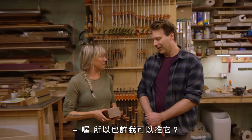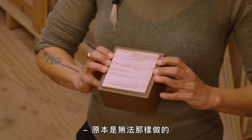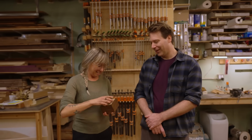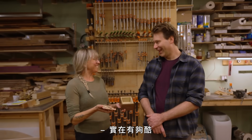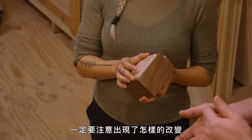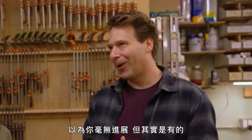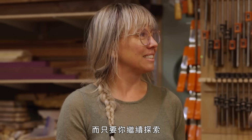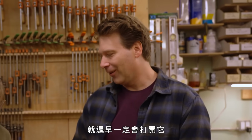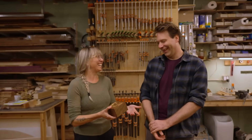Oh. So maybe I can like push it? So that wasn't allowed to happen before. That's a new thing. Oh, that's so cool! Yeah, when you're playing with a puzzle box, you just always are paying attention to how things change. And it might be very subtle, and it might make you think you aren't making any progress, but you really are. And as long as you keep exploring, you'll eventually get it open. That's really cool. I'm hooked, and I want to do like 6 more.